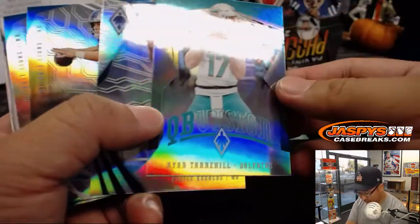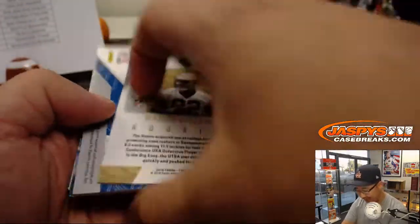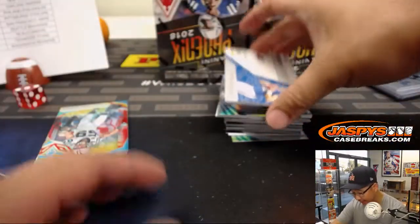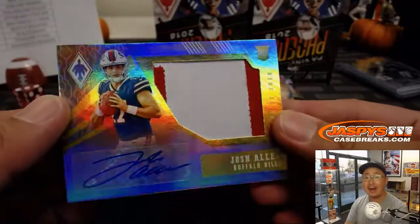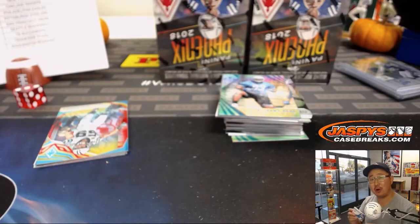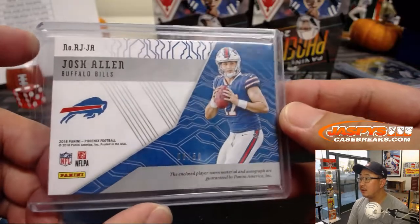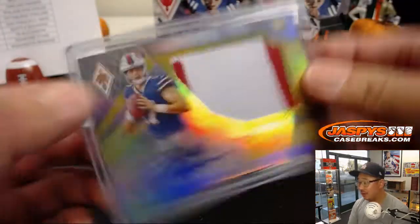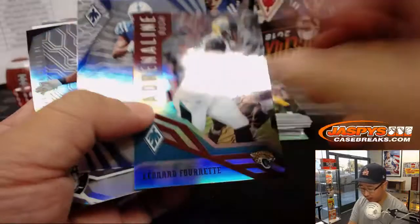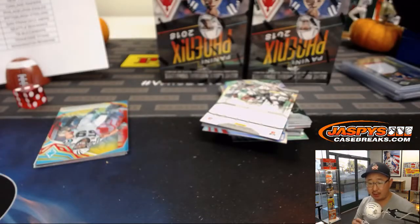What is this? QB Vision. I couldn't see that for a second. Davenport's 299. And Josh Allen? Autograph? Autograph. Buffalo Bills, last spot Mojo? Yes, Randy. Two-color patch and auto. Last spot Mojo, Josh Allen. Out of 50. Nice. Out of 299, Leonard Fournette. And Keke Coutee for the Texans out of 100. That'll be for Matthew Bodner.